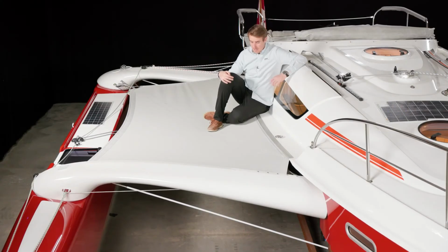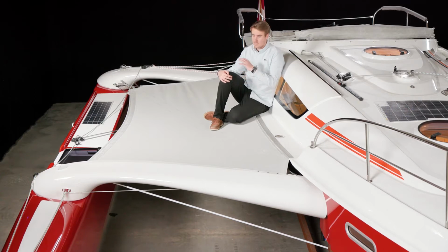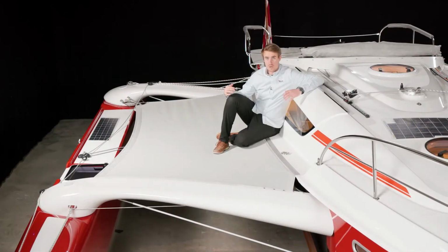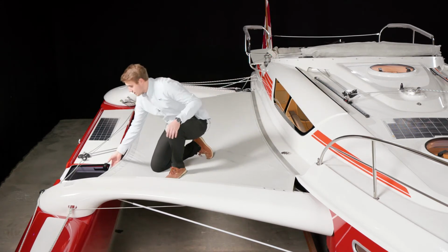I just want to tell you a little bit about the trampoline here. The trampoline is a great spot for working with your sails, relaxing, sunbathing, and actually just gives you the ability to walk around the boat without concerning falling into the water or anything like that. The trampoline also gives you direct access to the float by using the hatch.